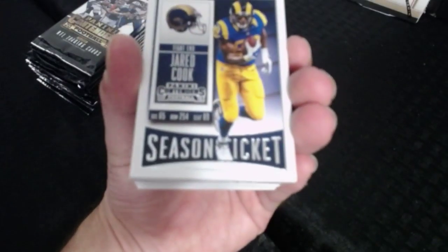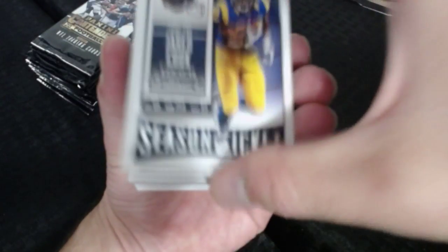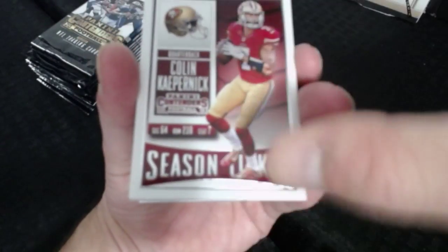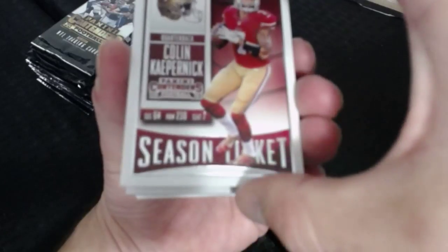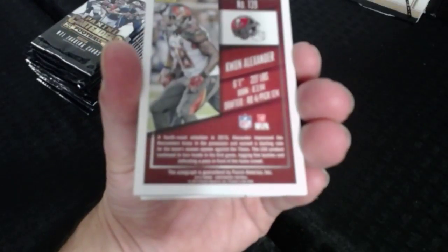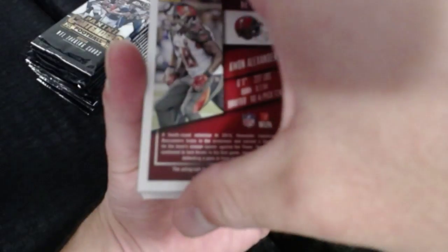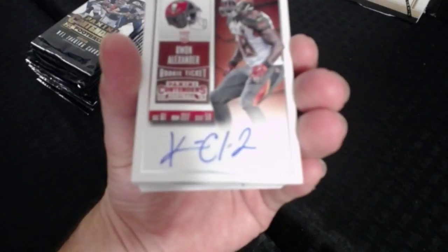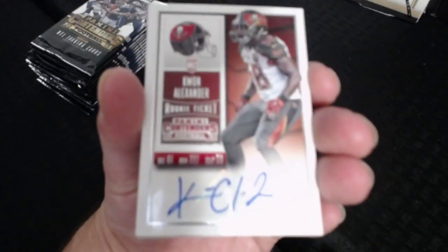Brooke Bottles. And Mr. Jerry Cook. Somebody's got to sign this guy now. Green Bay might pick him up. There's a coach relationship there with him. We'll see. Mike Evans for Tampa Bay. Quan Alexander's flipped over. Might be our first one. There he is. Quan Alexander, rookie ticket for the Tampa Bay Bucs. Thomas FR 30. That is you, sir.